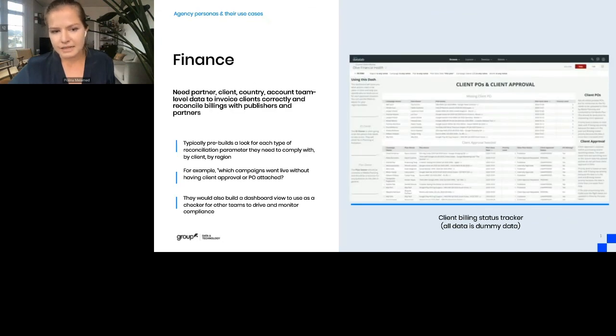We then have our finance team that have set up internal checking dashboards to make sure that we are in compliance with all the requirements that we have when it comes to billing. They usually vary by client and by region. For example, they could ask questions like which campaigns went live without having client approval or PO. Hopefully none, but things happen. So they're able to build a dashboard that helps them to diagnose those sorts of issues.